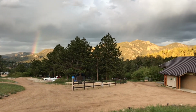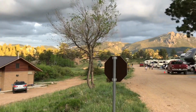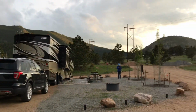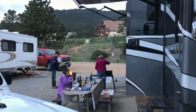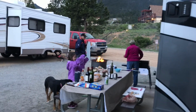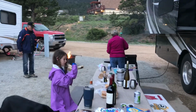Here's some beautiful views from our bike ride around the park and run. And we got to see a rainbow just after the rainfall. And just a few more images of the campsites and what it looks like here. In the evenings, we enjoyed putting out the awning and starting up a fire and grilling outdoors and enjoying the picnic table and all the features that they had there.